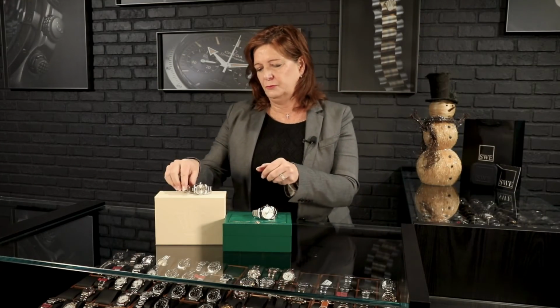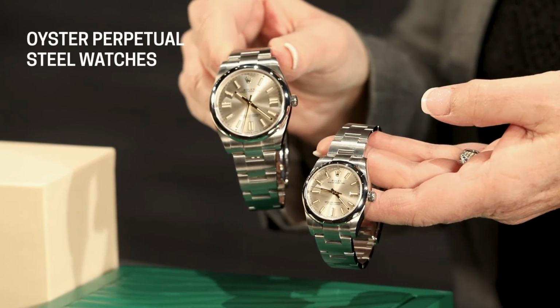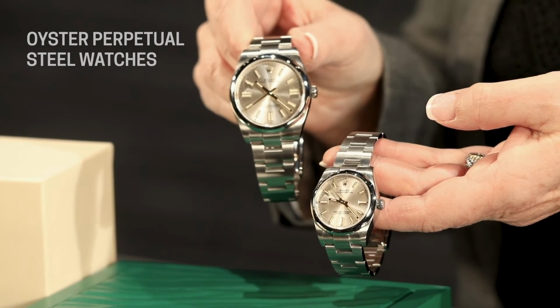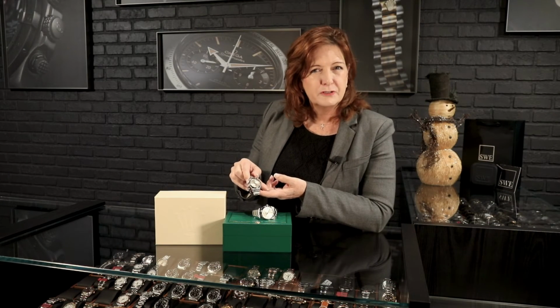Of course, she's got to have hers as well. Look how beautiful they are. Look how well they match. Same dial. You know I didn't pick up a small lady's watch. This is the 34 millimeter. Again, I think it's a great size. It's a great option for a woman. It's not oversized at all.